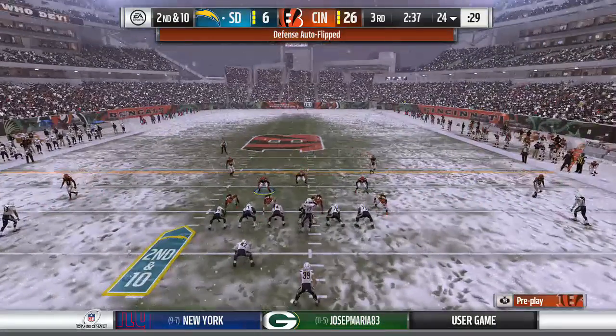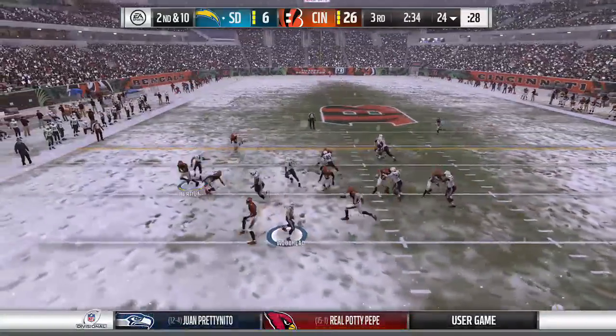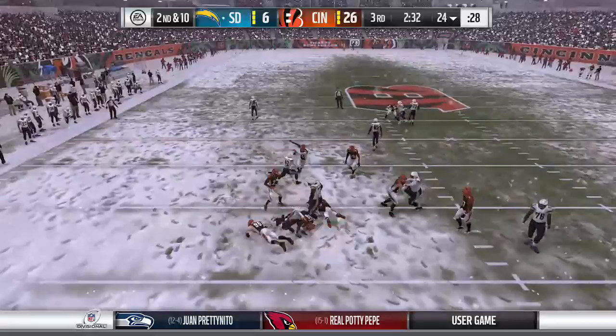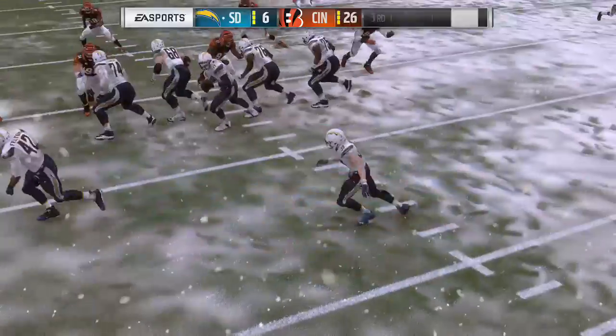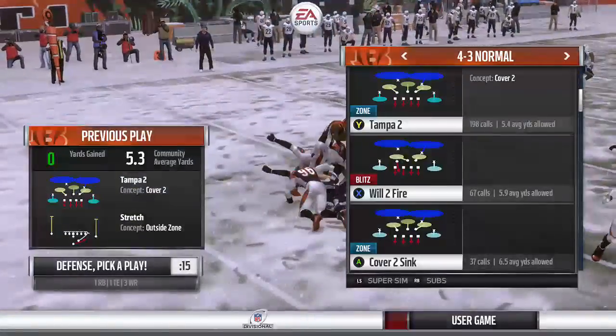Here comes the D swarming to the line. They come up in an offset I. Now it's Woodhead, and he is met at the line of scrimmage, and he goes down right there. Calling no gain on the run there, and now they'll be looking at a third down.